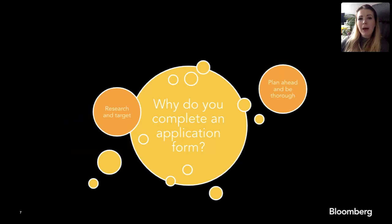Finally, we have the application form. So an application form is basically an addition to your CV. Typically it gives you an opportunity to elaborate on different points from your resume. Typically you would have a number of very specific questions that we would need you to answer, whether it's with regards to your motivation, or with regards to your availability for the role.